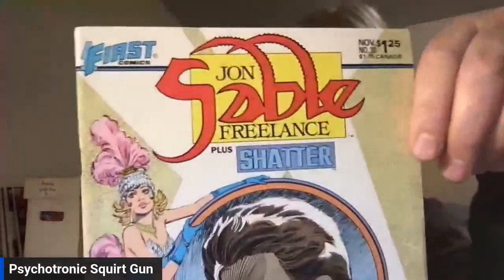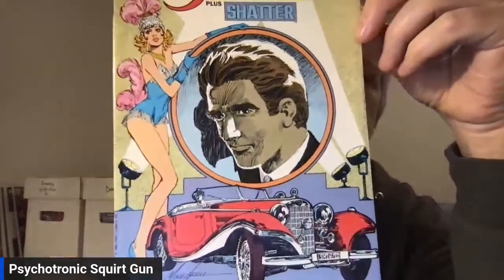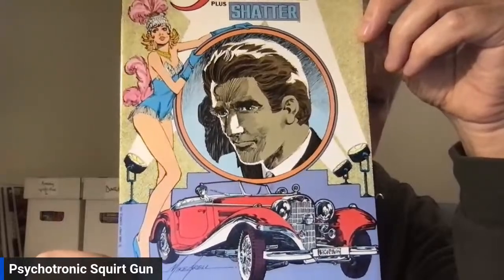So let's go to another first. That was First Comics, and I love my indies from the 80s, right? Especially the early 80s. I think it's great. 1985, John Sable Freelance 30. I have a bunch of these too. A bunch of these are going to be going into the doubles. I didn't have this one. Beautiful women in cars. Who's going to complain about that?